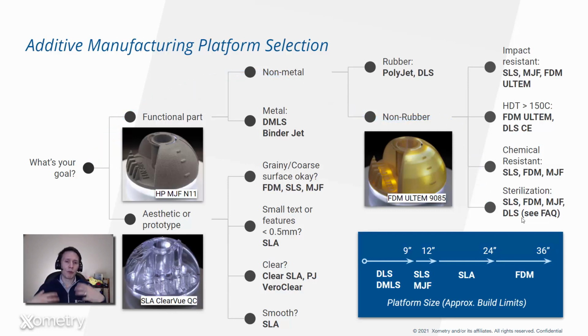The last thing, and again, I'm going over this very briefly because I want to get you in a mindset that there are options. 3D printing is not just one thing. It's an umbrella term of a whole gamut of manufacturing processes out there. The last thing I want to note is that each one of these platforms typically has size limitations to it.